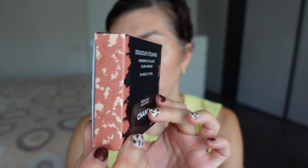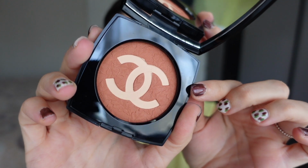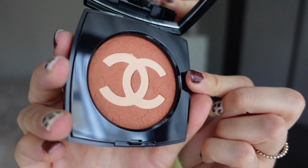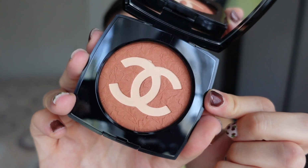Obviously just the attention to detail with the little leaves on the sides already puts me in the most glorious fall mood. The actual component is very standard, black lacquer packaging with the Chanel logo. Personally I think it's very classy, very much fitting the Chanel aesthetic. And the color that I picked up is 797, which is this absolutely beautiful pumpkin-y terracotta shade. And I wanted to show it to you up close and personal because I really love the little embossing they have on the blush with the little autumn leaves. Doesn't that put you immediately in the mood for lighting candles and eating pumpkin soup? And obviously the Chanel logo in this slightly more beige colored powder.